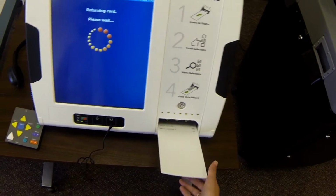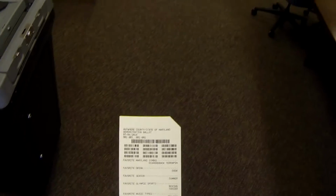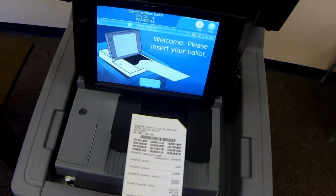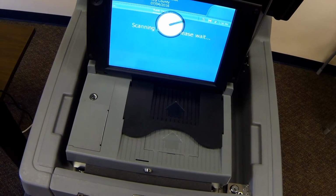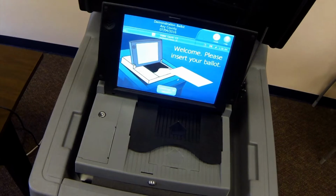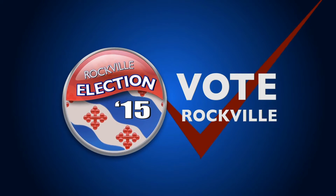And now, print card if you're ready to print your ballot. Now you have a ballot in your hands. You can take that ballot over to the scanner, and when you insert that ballot into the scanner, it collects a digital scan of that ballot that will let us tabulate the results on election night, and your ballot drops into the ballot box and you're done. We'll give you your I Voted sticker and you'll be on your way.